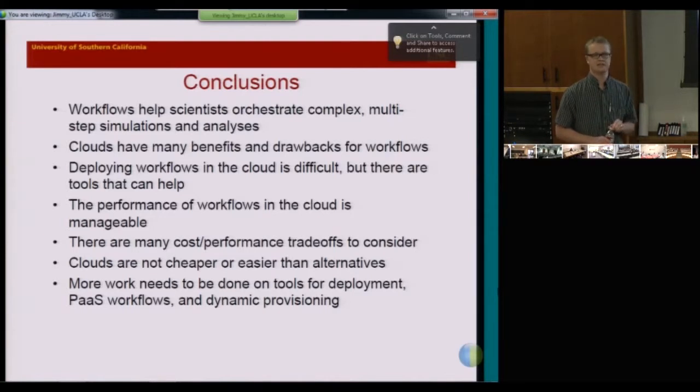The main challenge here is deploying workflows in the cloud, which is problematic because you have to set up these complex distributed environments, and it requires a lot of administration. It's really, I think, beyond the ability of the average science user to go out and deploy this without some tools. And there are some tools that exist, but it's still difficult.